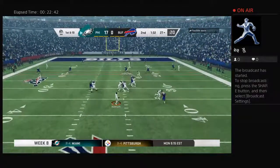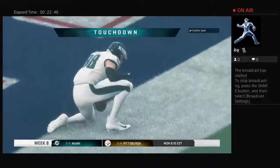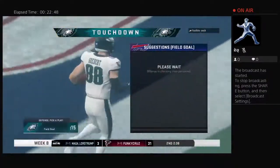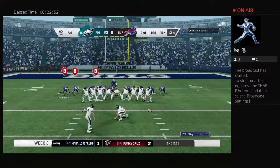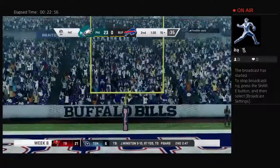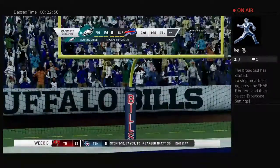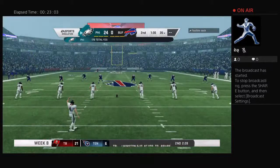Keenum on 1st down. Going for it all. And Goedert's got it. Touchdown, Eagles. Dallas Goedert, his 4th touchdown on the year. And the Eagles able to push further out in front. Elliott good on the extra point, and the rout is on here in this first half.